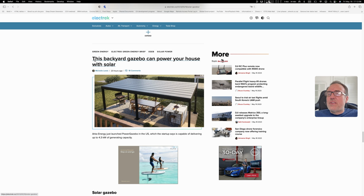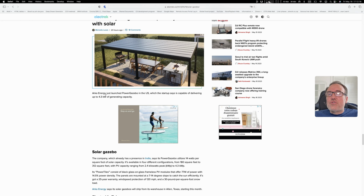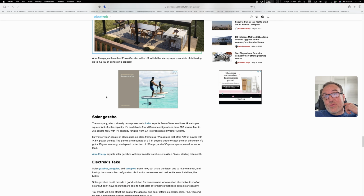This is not Tesla news, but I just find it so interesting. There is a backyard gazebo that can power your house with solar. Arca Energy just launched a power gazebo in the US, which the startup says is capable of delivering 4.3 kilowatts of energy capacity. So that's pretty interesting.